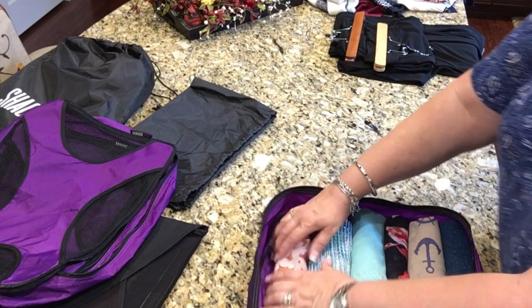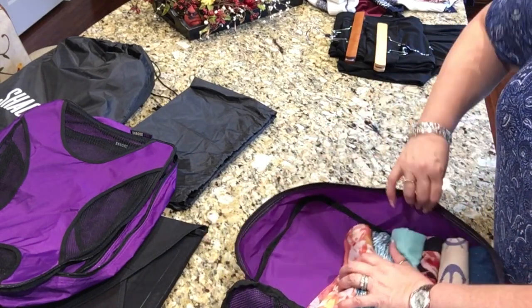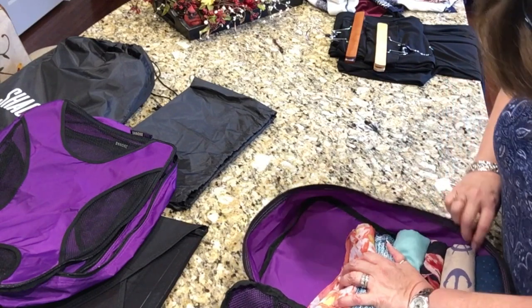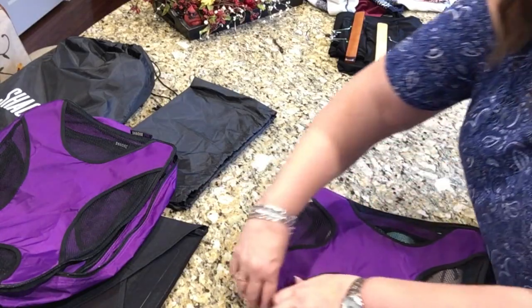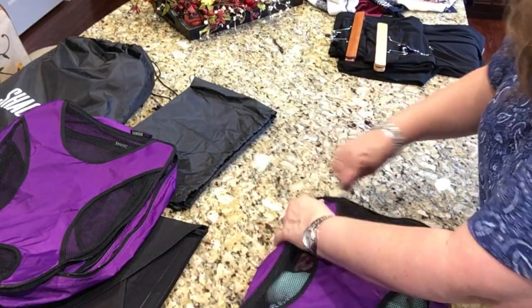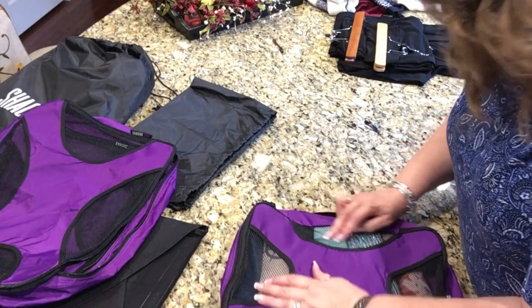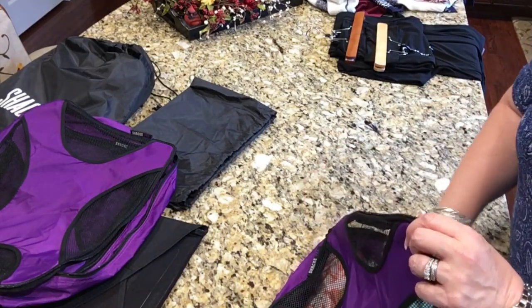So anyway, you can see I've got tons of room that I can push those over, and then even more room to smush down on the top. I would say that's another inch or two of space that I have. These guys, you just are not going to believe how much you're going to fit in. That was 6 scarves.